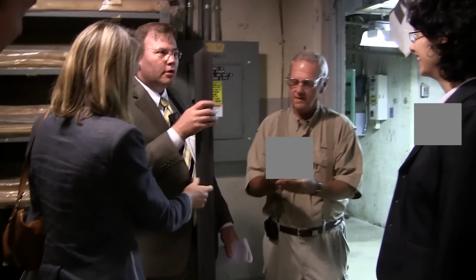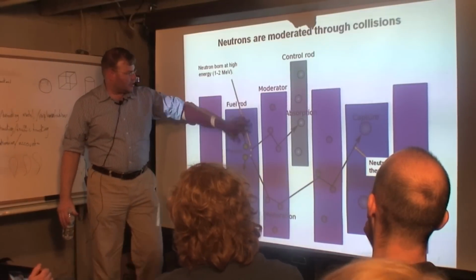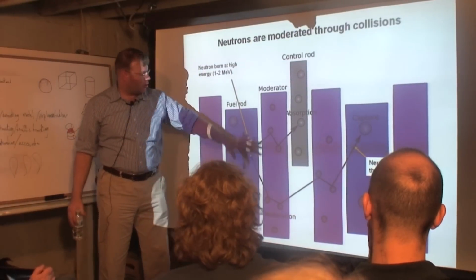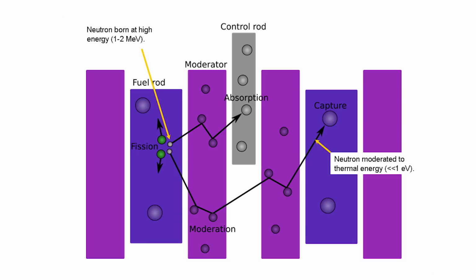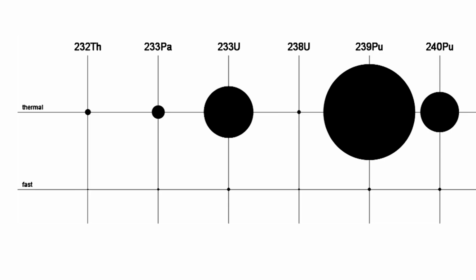The graphite in the molten salt reactor, is that a moderator? Yes, that's the moderator in the reactor. Same idea, except we use graphite as the moderator instead of water. Neutrons go in the graphite, hit the carbon atoms, they lose energy, they slow down. Now why slow it down? That's the difference between you going from that little bitty dot to the big dot. That's why you want to slow it down. You want the big dot, not the little bitty dot.